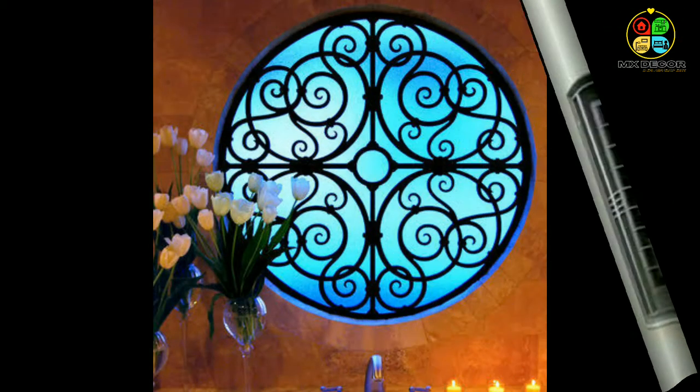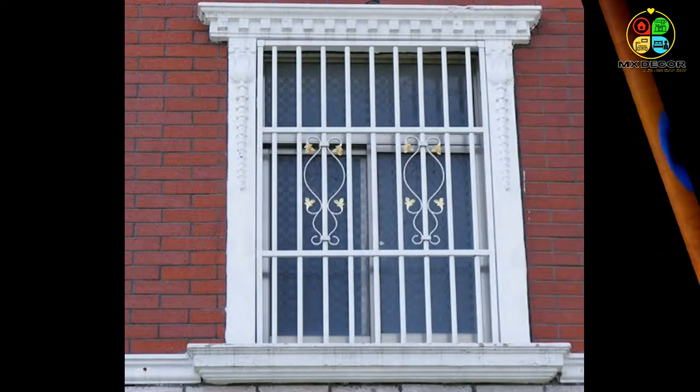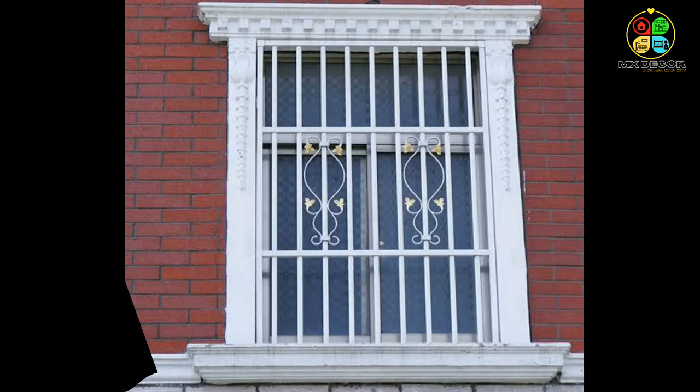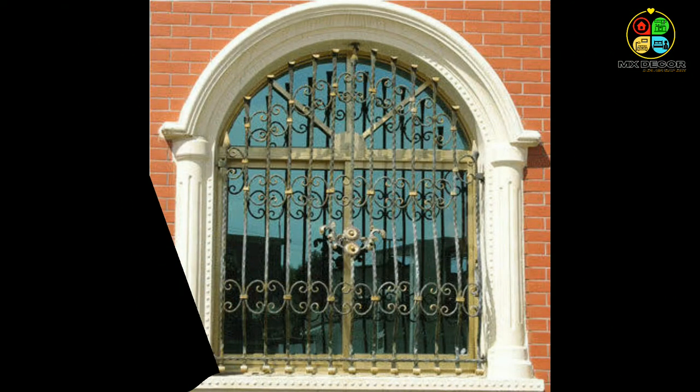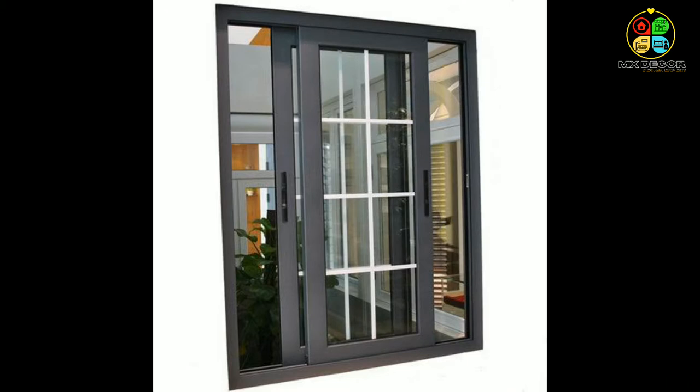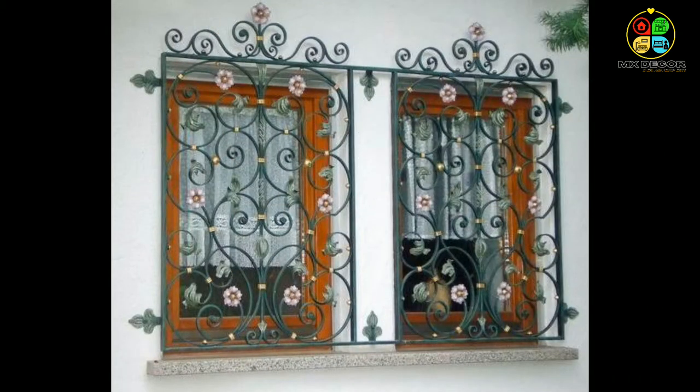solve the problem. But these stylish modern window grill designs do not have to be plain looking. You have a host of options when it comes to decor. You can fortify your windows with elegant grill designs that work for your room's decor to keep your dwelling space safe and enjoy the panoramic view of the outdoors at the same time.